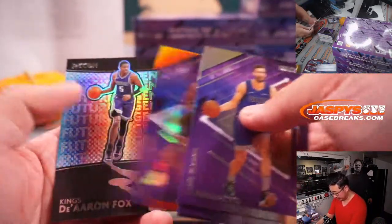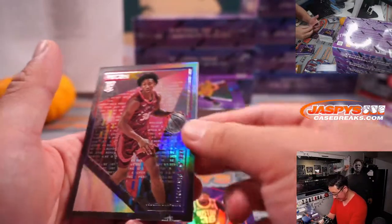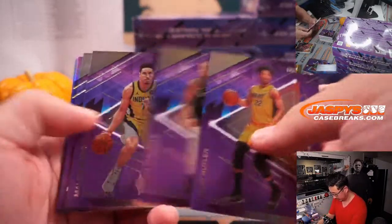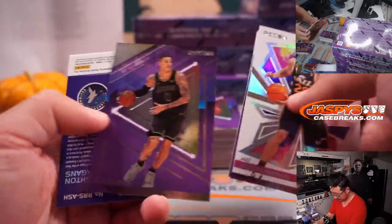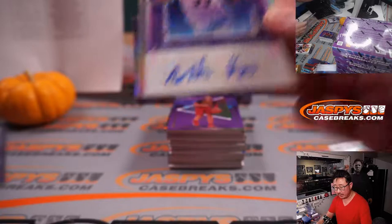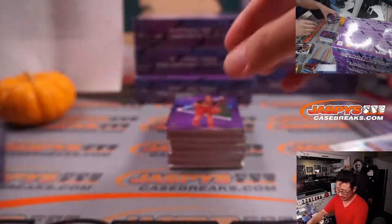All right, another box here. There's Marcus Smart to $199. There's De'Aaron Fox to $199 for the Kings. And we've got a Timberwolf. That's an Ashton Hagens autograph for Minnesota. That's for Kenneth and the T-Wolves. Let's see if we can find his teammate in here too, Ken.